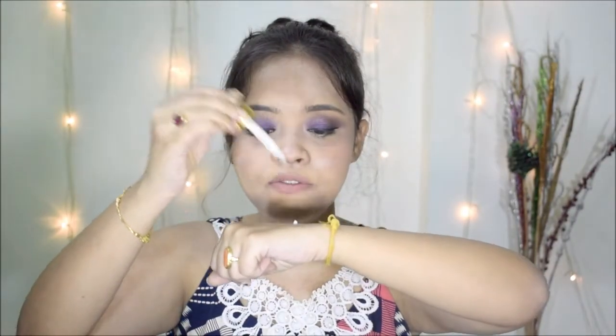Now this is a full size product, and one thing that I can feel is that it smells really good. Let me just see. Okay, it actually smells nice. So I'm just going to take a drop of it at the back of my hand and let's see how it feels. I've taken just a tiny bit, as you can see, and I'm just going to apply this. What I can see is that a little definitely goes a long way, and this is very hydrating.